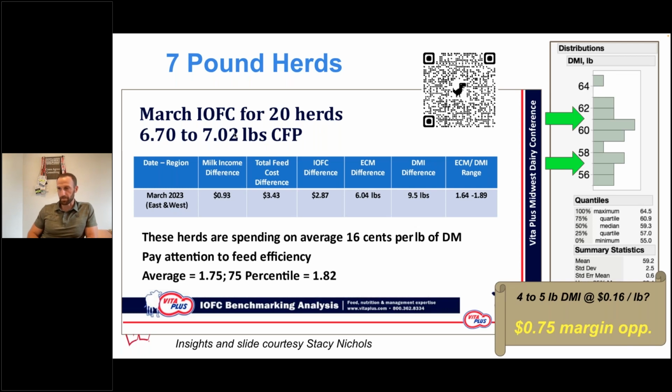My friend and colleague from college, Phil Finger Family Farms, he just let me know they hit 8 pounds of components, which is absolutely amazing. Perhaps that's a new goal for us in the future.